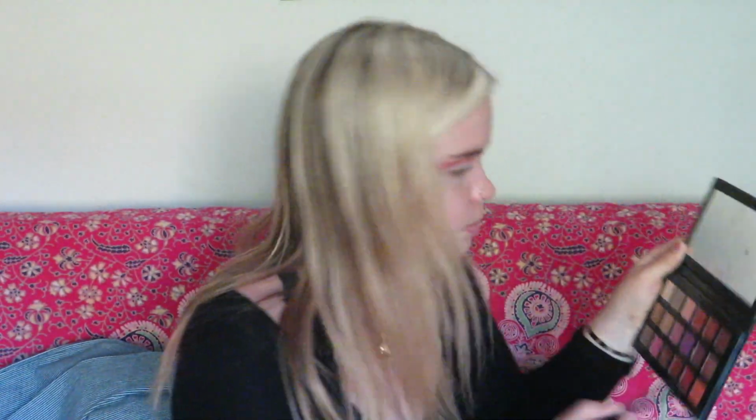Let's go into this yellow. Let's put that above this mess. Okay, we're gonna use Saffron from the Desert Dusk palette. Put that on the inner part just to deepen this up. I'm gonna title this video How to Look Like a Parrot. We're going to do my least favorite part of makeup. We're gonna cut our crease.